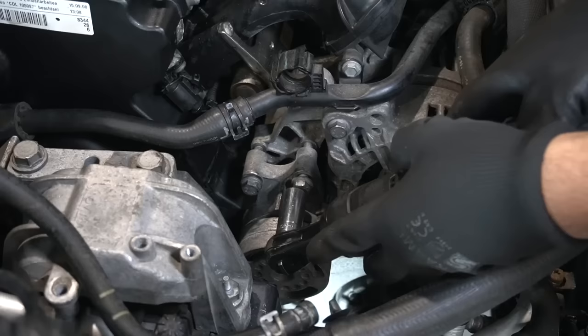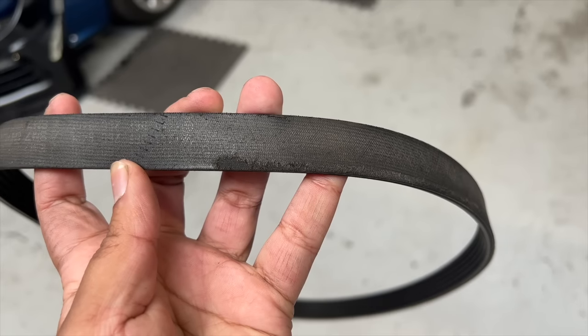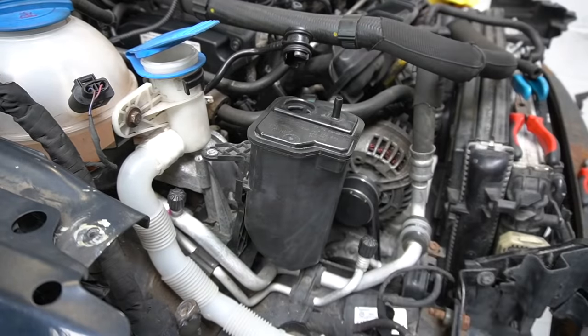From here, it was just a case of reinstalling the items that were in the way initially. I threw on a new auxiliary belt as the old one had seen better days, reconnected the expansion tank, DV hose, charcoal canister, and also topped up the coolant. Right then, folks, we're finally at that point now where we can start up the Scirocco and see if we've fixed that rattling noise that the car's been suffering with.